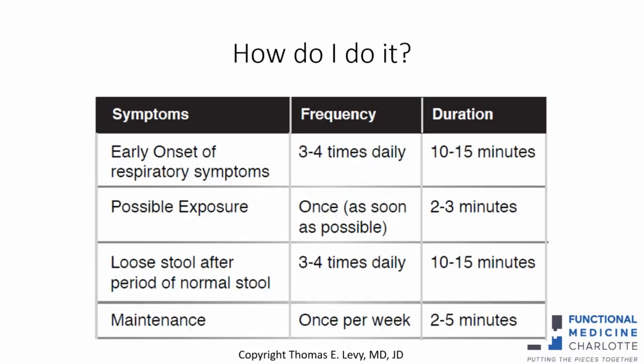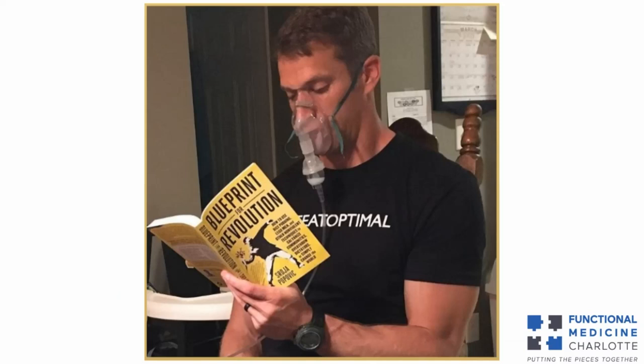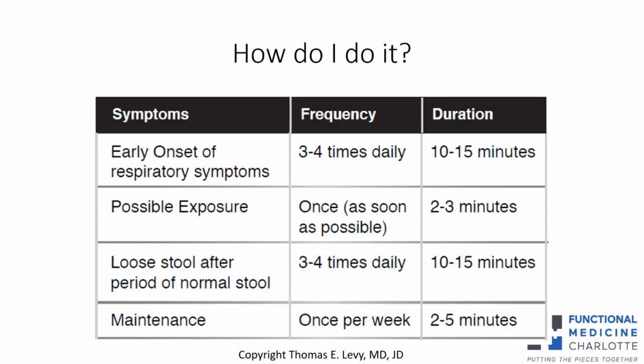Also from Dr. Levy's book, this is a general table he gives in terms of how often should I nebulize and for how long. He gives this table based on symptoms and how deep you are into them. So early onset of symptoms, he says 3 to 4 times daily, 10 to 15 minutes. I echo that. In this picture, when I was nebulizing early on, first noticing symptoms, I try to do at least 3 times a day for 6 minutes. I usually go 10 minutes because I'm reading or doing something while I'm sitting there. So yeah, I can definitely jump on board with that one.